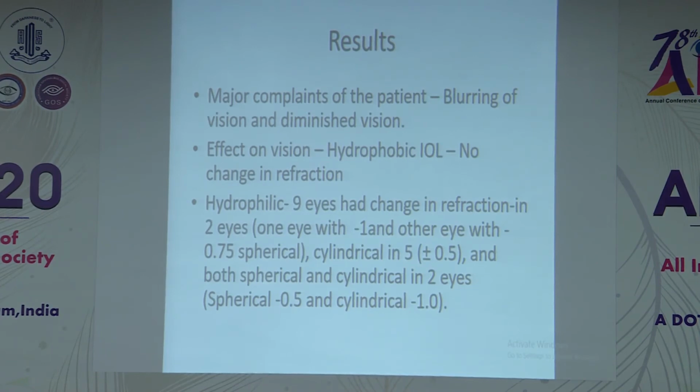Major complaint of the patient was blurring of vision and diminished vision. Effect on vision: in hydrophobic IOL, there was no change in the refraction in spite of buckling of the IOL. While in hydrophilic IOL, there was a change in refraction in 9 eyes.